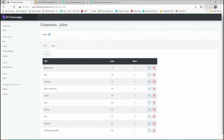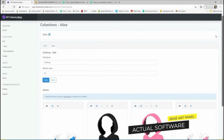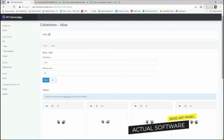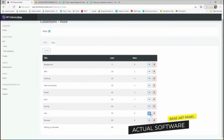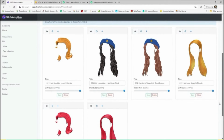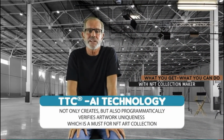On the other hand, if you feel that what you've heard so far makes sense, and you want to go ahead and become a part of that new economy, we'll make hiring a freelancer as easy as possible, give you a ready-to-use project template, and the exact info on how the base art must be prepared. Now, because your base art will be unique, that would translate to your entire collection being completely different from anyone else using the NFT Collection Maker. NFT Collection Maker uses advanced TTC AI technology to not only create, but also programmatically verify the artwork uniqueness, which is a must for an NFT art collection.